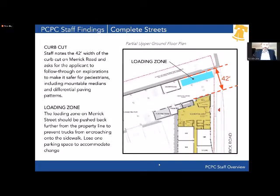Staff notes that there's a 42-foot wide curb cut on Merrick Road, and we asked the applicant just to follow through on their statements to explore different ways to make that safer for pedestrians, including mountable medians and potentially different paving patterns. We also note that the loading zone, given its geometry configuration, may result in trucks which overhang the property line on the sidewalk. We're asking the applicant to see if they can do more to pull the loading zone further within the site. Next slide, please.